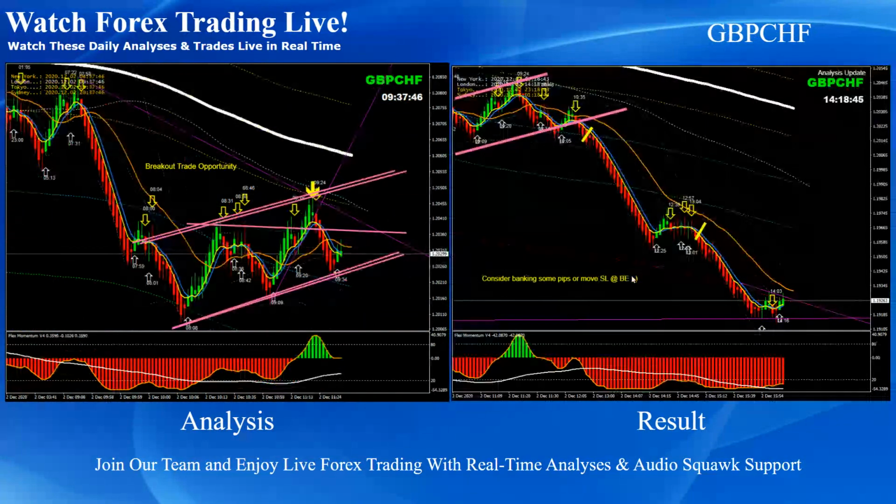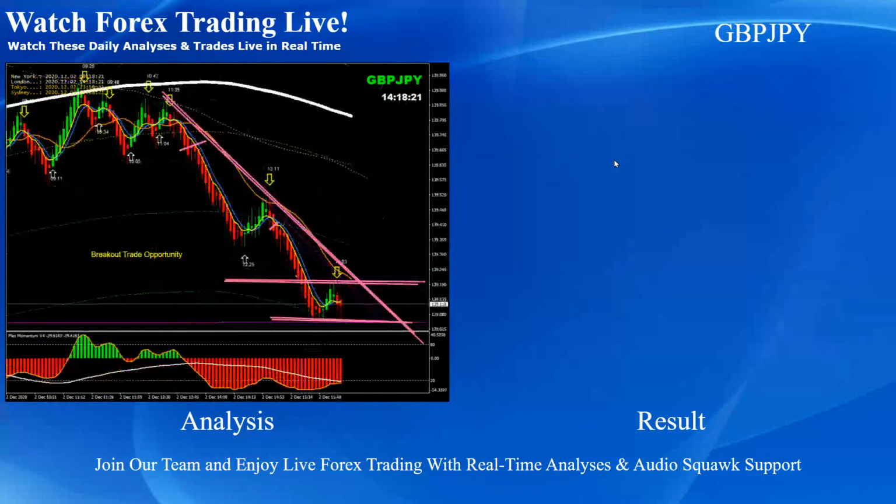And pound Swiss franc, this was again a flag pattern, bearish flag pattern. Price came down, and we already had this pullback short trade. As soon as we see another pattern developing, we broadcast information instantly. As you can see, based on the momentum, if you look at bearish momentum and beautiful breakout, afterwards beautiful pullback short trade which we announced through live audio commentary. Beautiful nice trade on pound Swiss franc today.